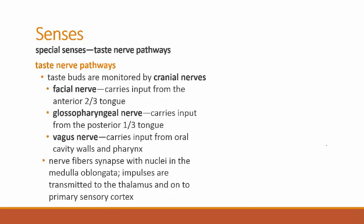Okay, so last bit is to talk about the taste nerve pathways. The sensations that are being produced at the taste buds are carried on one of 3 nerves. The facial nerve carries about 2/3 of the tongue's taste sensations. The glossopharyngeal nerve picks up the posterior third of the tongue. And then the vagus nerve carries input from the walls of the mouth, the cheeks, and from the pharynx.